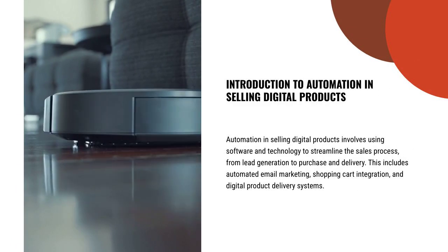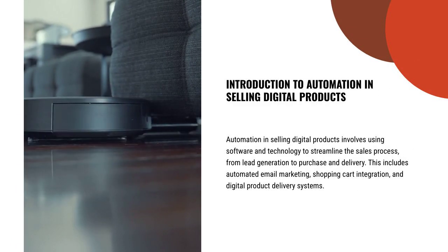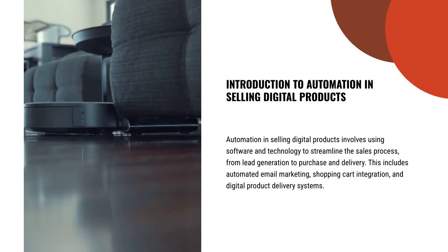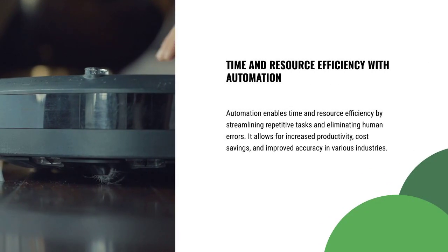Automation in selling digital products involves using software and technology to streamline the sales process, from lead generation to purchase and delivery. This includes automated email marketing, shopping cart integration, and digital product delivery systems. Automation enables time and resource efficiency by streamlining repetitive tasks and eliminating human errors.